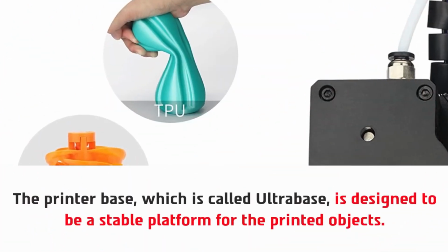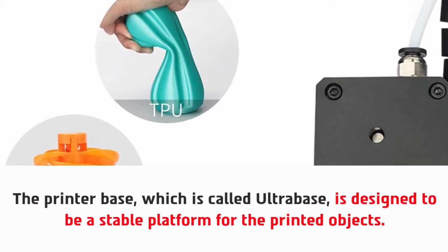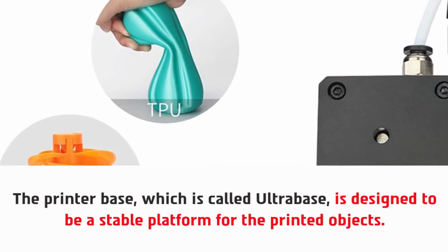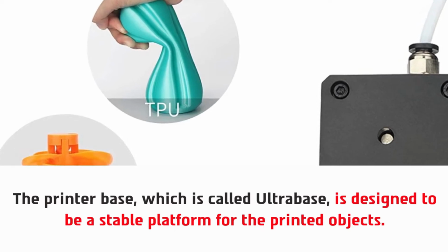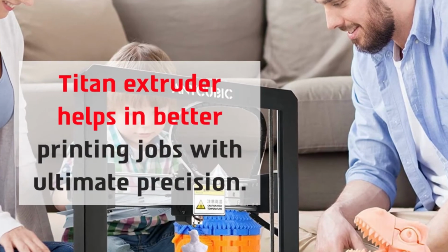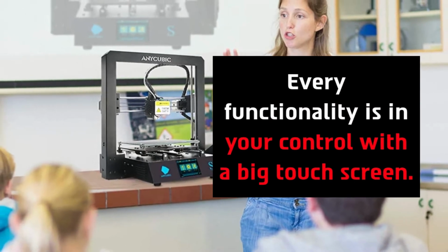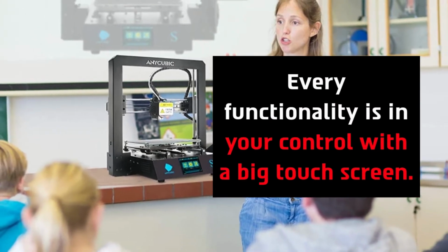The printer base, which is called Ultra Base, is designed to be a stable platform for the printed objects. Titan extruder helps in better printing jobs with ultimate precision. Every functionality is in your control with a big touch screen.